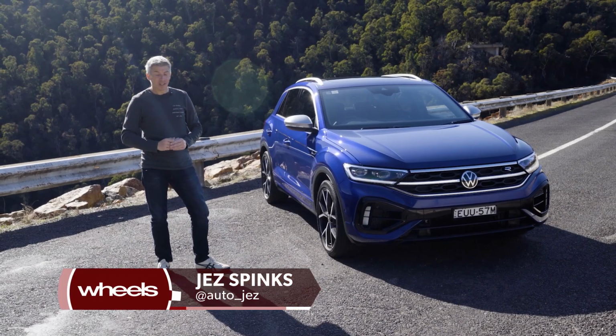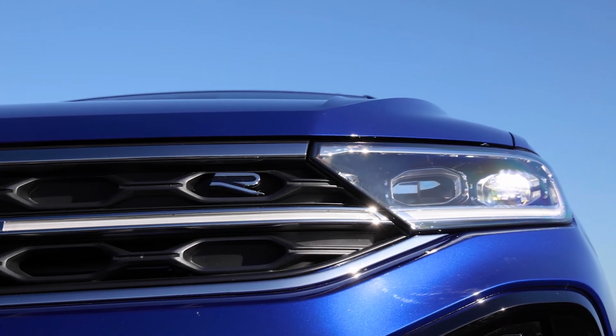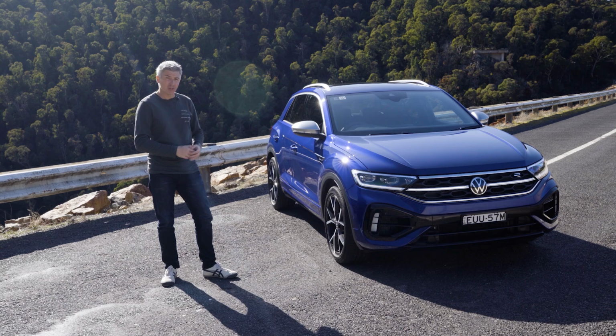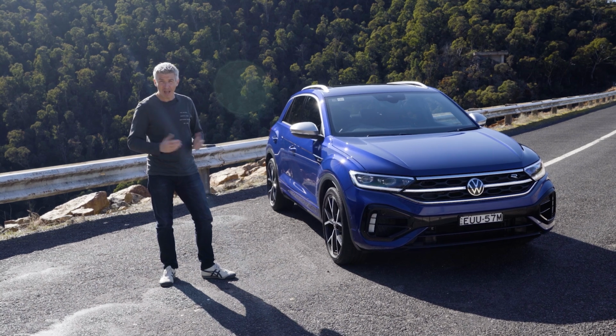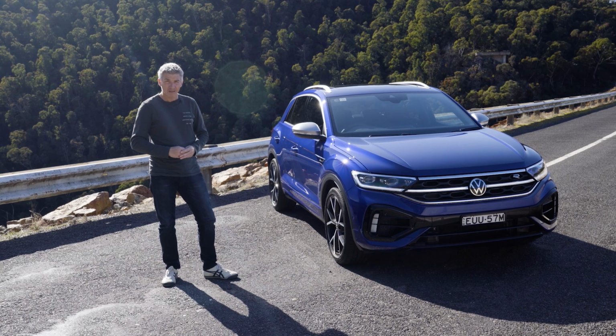Hello, I'm Jez, and this is the Volkswagen T-Roc R. Undoubtedly the most exciting highlight of the new updated T-Roc range, because it's the fastest model in the range and it wasn't offered before, and it's the cheapest R model you can buy. How good is that? So we're going to find out today whether this is the vehicle to buy if you don't want a Golf R hatchback.